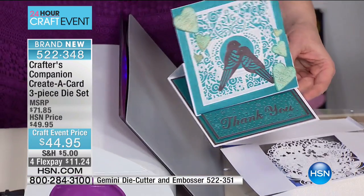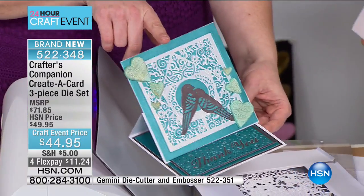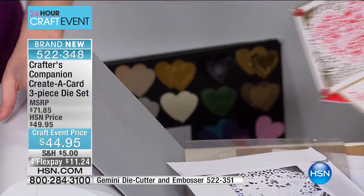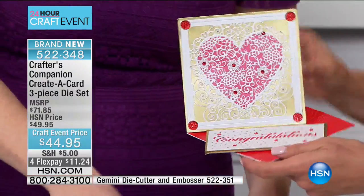There you go, this is it in the Lovebirds. There's so many different designs, look at this. Check out, I love this. Look what happens. You can make a card that actually folds open and stands like that. So put it on Dad's desk.